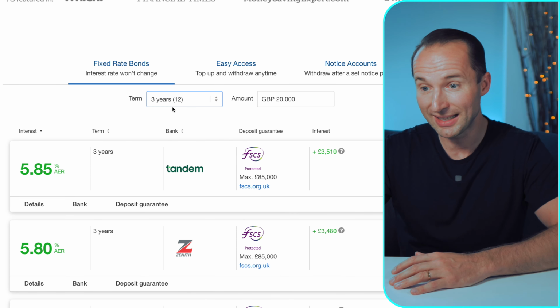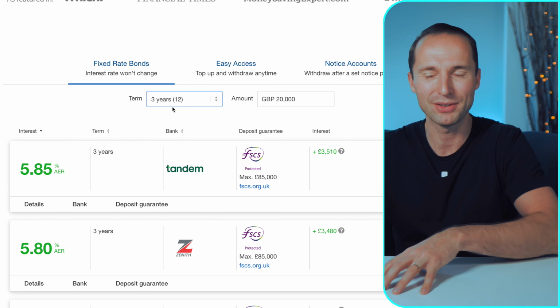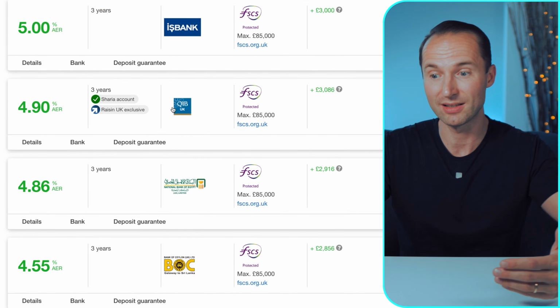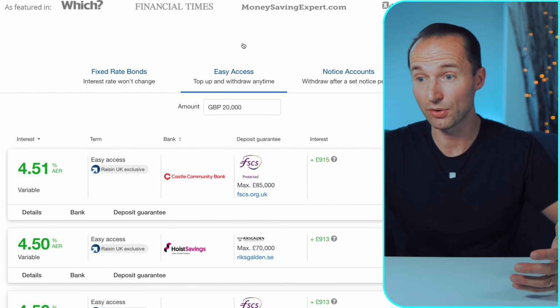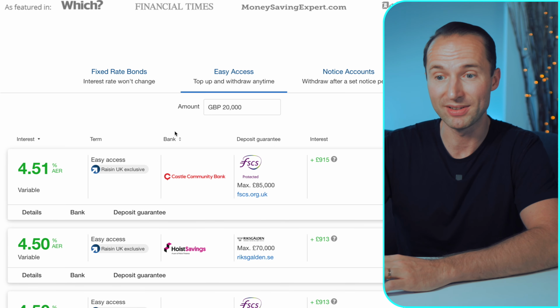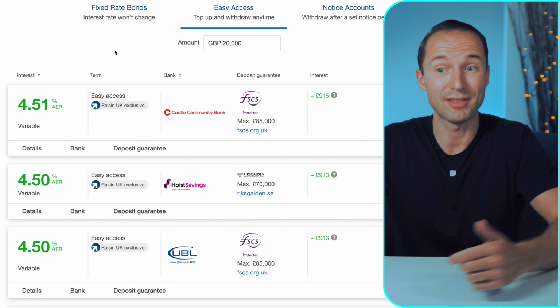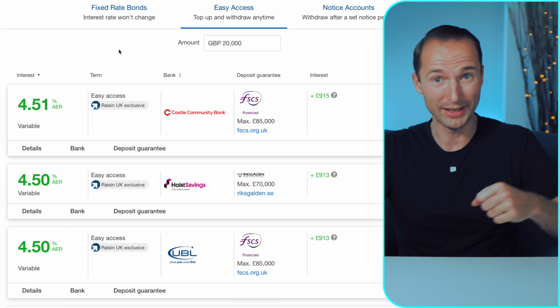And you will see also immediately the banks change, because not all the same banks offer the same high rates for a longer period. So you really have to play with it and see what you feel comfortable with and what makes the most sense for you. When we go to easy access, of course, you can see immediately the amount also goes down, because basically you're not locking up your money and you can withdraw it at a moment's notice. And that's why it's also significantly less interest. But yeah, you still have the flexibility. I mean, 4.51%, that's really good for money that you have readily available.